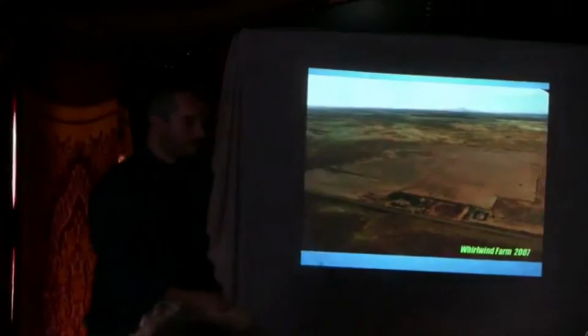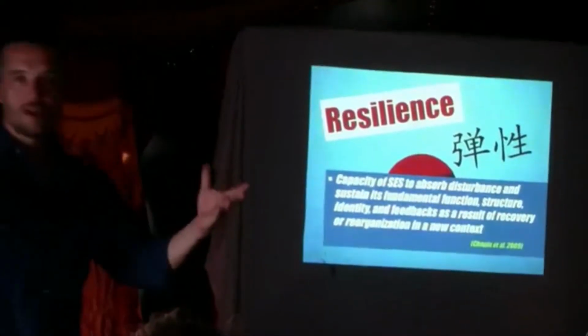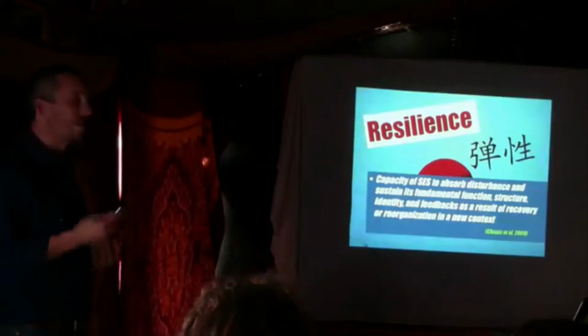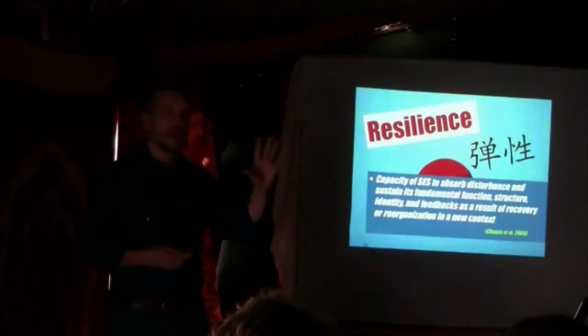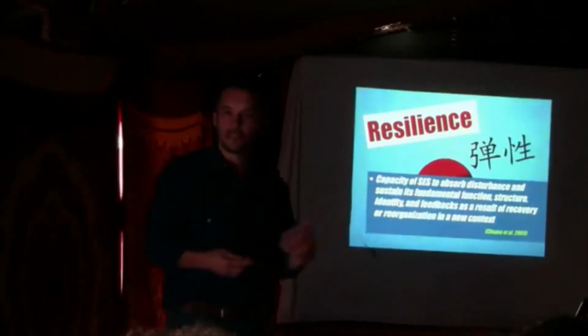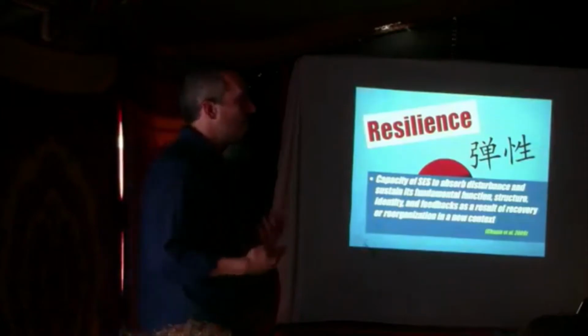Thank you. So here's the social ecological system science definition of resilience. It's the capacity of a social ecological system to absorb disturbance, to sustain its fundamental function, structure, identity, and feedbacks as a result of recovery or reorganization in a new context. It's all sciencey and wordy, but essentially it's those variables that describe the function, structure, and identity. That's what gives the system its identity. And so if you can identify it as the same system after a disturbance, then it's demonstrating its resilience.